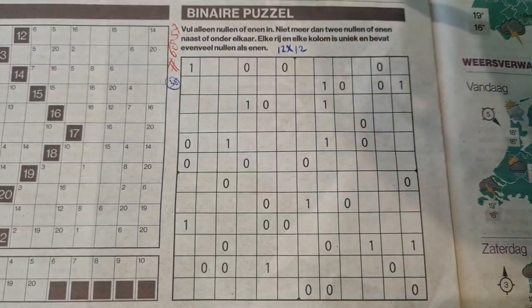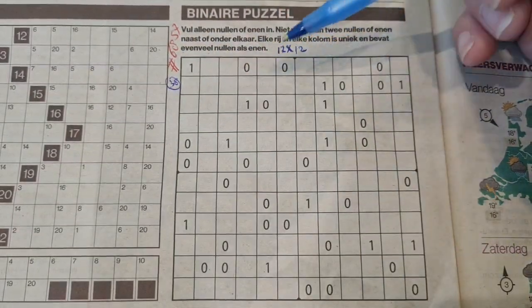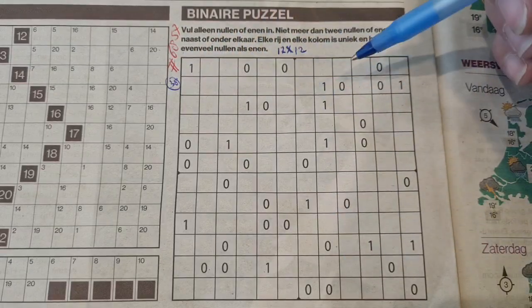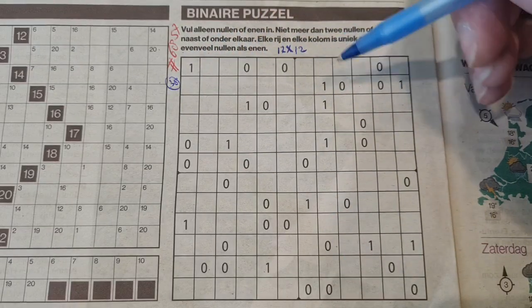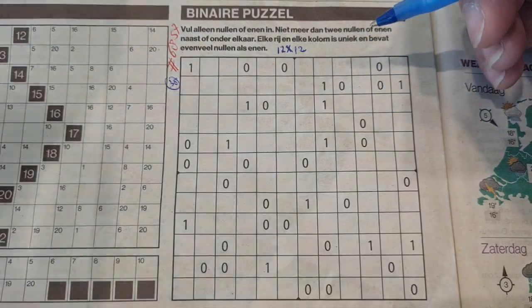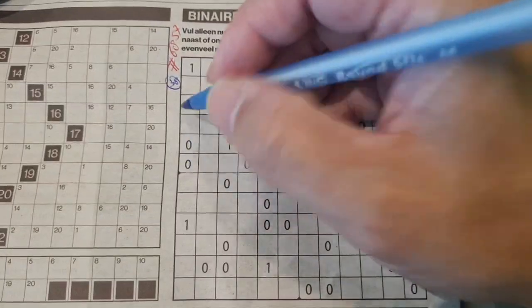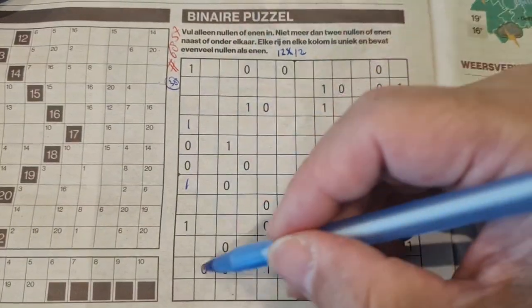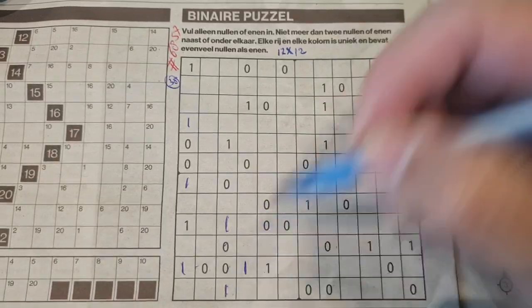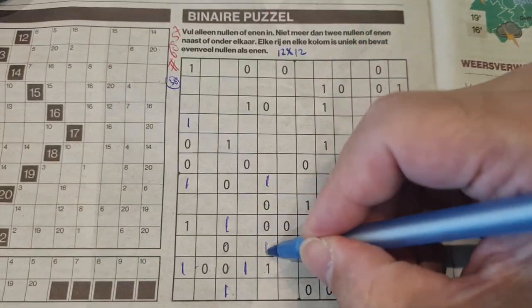Oh, wait. 12 by 12. That means in a row or in a column, there's always 6 1s and 6 0s. Alright, so let's get started. Double 0, here 1, there 1. Double 0, here 1, there 1. Double 0, here 1, there 1.